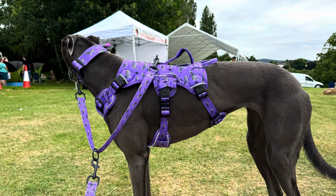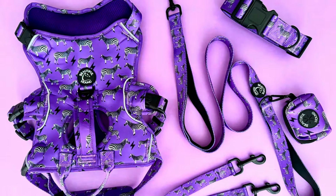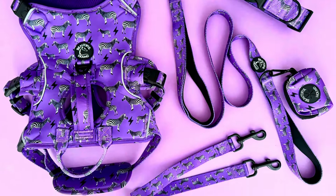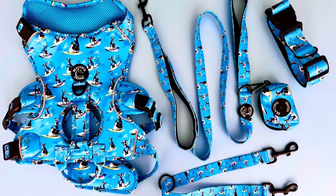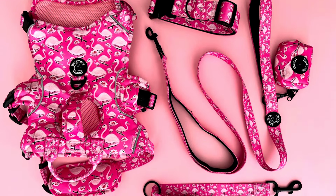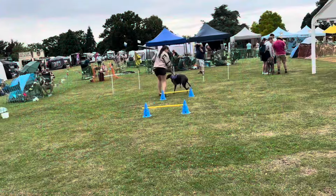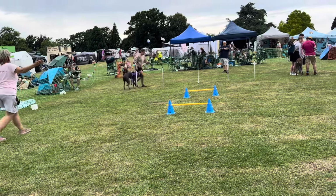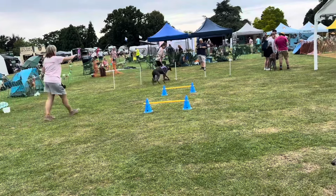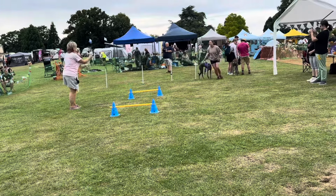All the clips on our harness are locking safety buckles so that they don't pop open. You can see there are our three colour choices at the moment, and they all come complete with a poo bag holder which clips onto your lead, a harness, a collar, a splitter strap, a lead and a poo bag holder. And here is Fairy attempting the agility class, best and worst agility, at the show.